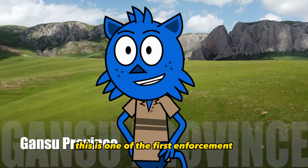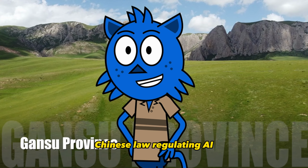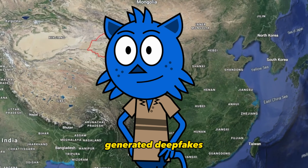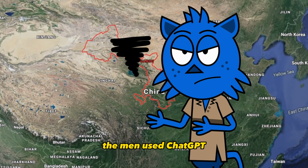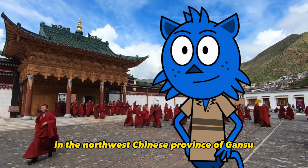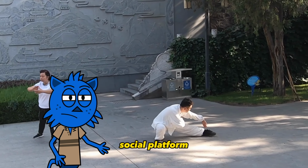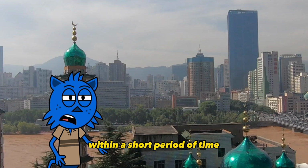AI-powered chatbot. This is one of the first enforcement actions under a recently enacted Chinese law regulating AI-generated deepfakes. The man used ChatGPT to create a fake news article about a crash that supposedly led to the death of 9 construction workers in the northwest Chinese province of Gansu. 21 accounts on a popular social platform spread the fake story within a short period of time.